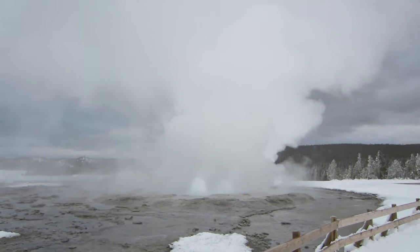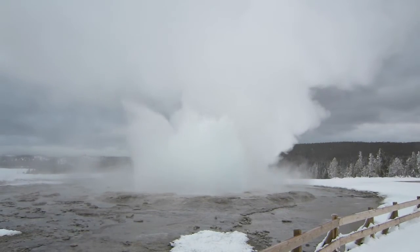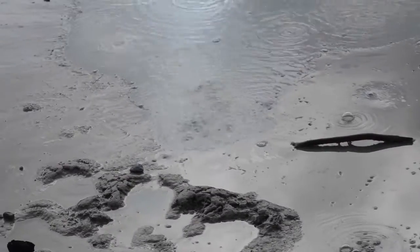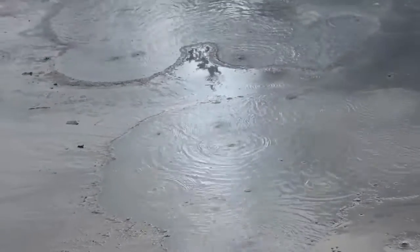There's definitely something interesting about watching millions of gallons of hot water steaming into the air in this winter freezing land, but no hot tub nearby. I would have really liked a hot tub.